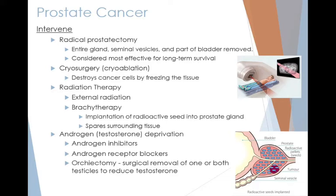It just means that radioactive little nodules are put in. They do brachytherapy for thyroid. They can do brachytherapy for breast cancer, for any cancer really that has a tissue to insert a little seed into. It is an option, but the patient is considered radioactive for that time that they are carrying these little radioactive seeds in their tissues.